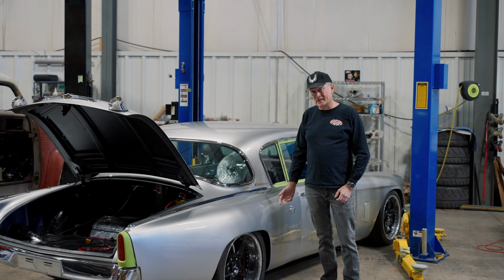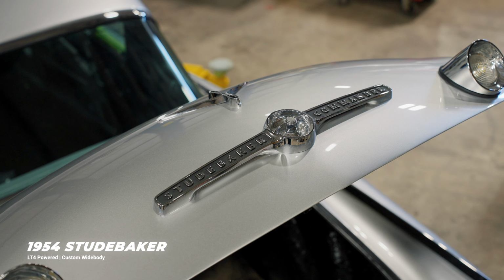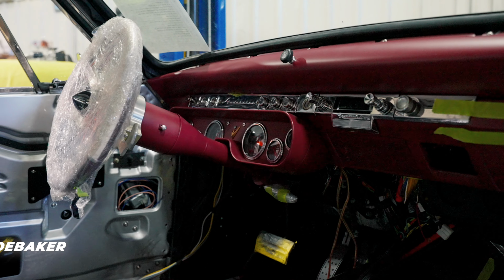There's just a few more things to tidy up on this 54 Studebaker, and then we'll be dyno tuning it and finalizing the interior.